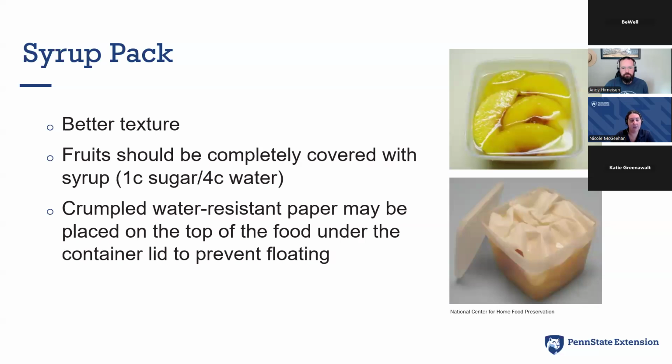If you wanted to use this, a general syrup ratio would be 1 cup of sugar to every 4 cups of water. You would make this solution up and then pour it over top of the fruit. We want to make sure that all that fruit is submerged under the liquid, so we do recommend crumpling up a piece of water-resistant paper and placing it over top so that the fruit stays underneath the liquid.